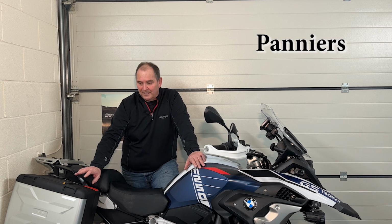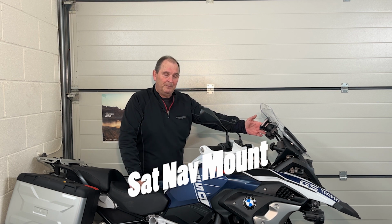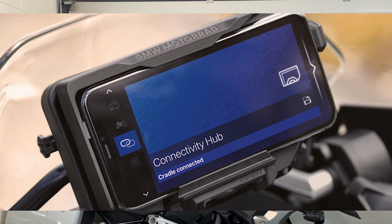So I like the fact that I can just take these off and ride with the bike nice and clear at the back. I do like the fact that it comes wired for the BMW sat nav. Now it's a Garmin device that they've branded. I think a lot of people are ditching that for their module that they put in there, and you can use your mobile phone with it as the nav device, which I think is a very good thing.